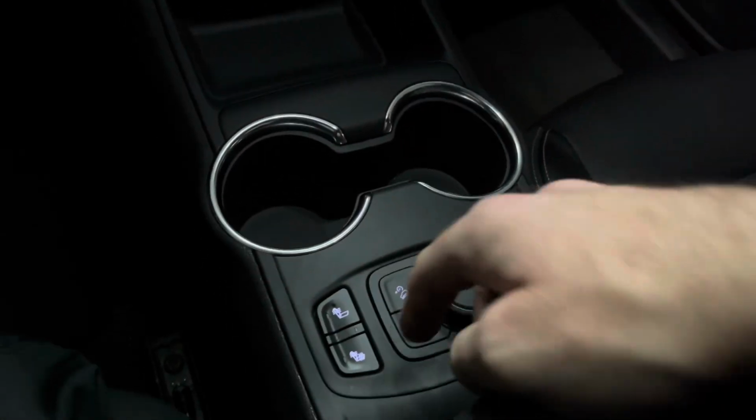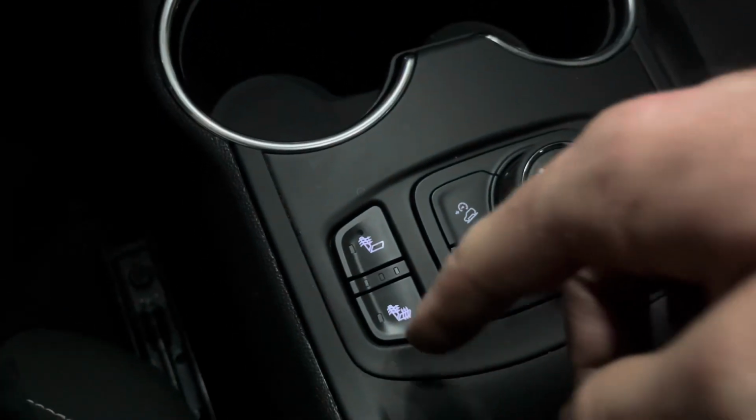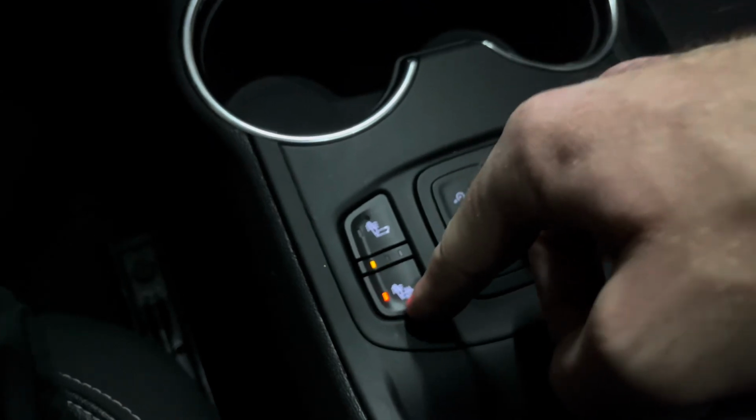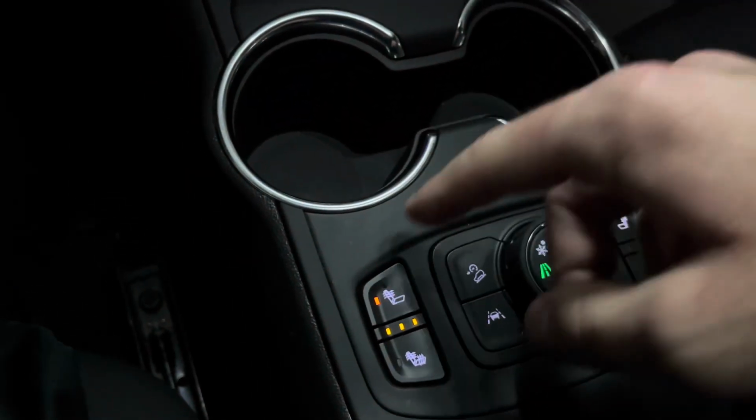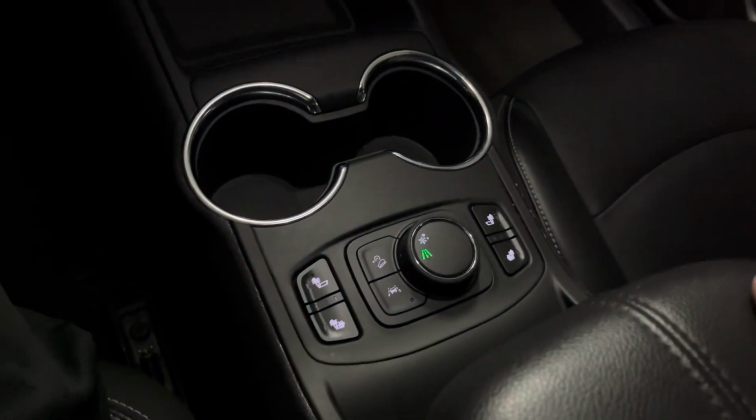Standard cup holders. You can see this car also has heated seats, and I do like how you can activate different sections of the heated seats. So this is the backrest and the actual bottom part of the cushion there, or you could just have the backrest as the heated seat. I do like that kind of customization there.